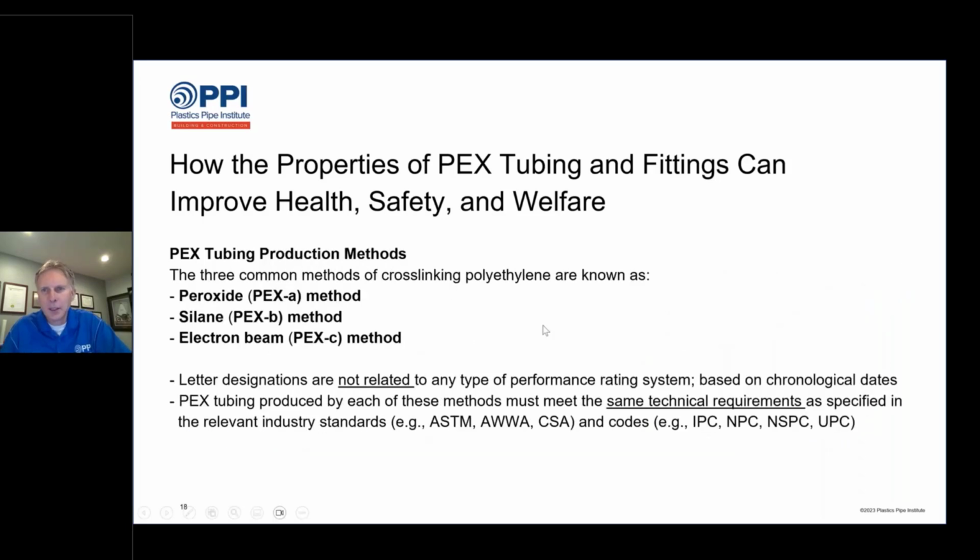Now, there are different ways of manufacturing PEX that have been developed over the years, and you've probably heard of this before. Some people call these methods PEX A, B, and C. They're formally known as the peroxide method, the silane method, and the electron beam method. And these letter designations are actually not related to any type of performance rating system. They're actually based on chronological dates of when the methods were developed and introduced. So the peroxide method came first, and in the beginning it was just PEX, and then came the silane method, and then came the electron beam method. So somebody a long time ago decided, let's just shortcut these names and call it PEX A, B, and C based on which came first.